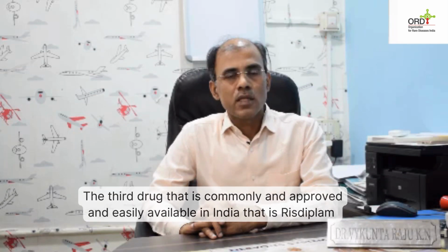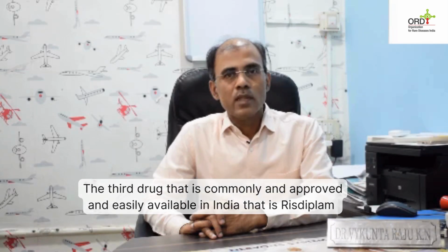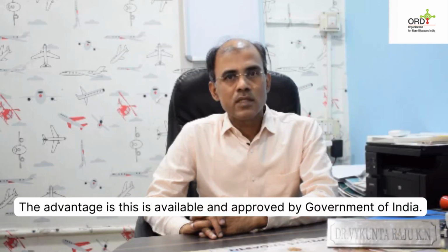of neurologists. The third drug, which is commonly approved and easily available in India, is Risdiplam, which can be administered by mouth. It should be given daily, as lifelong treatment. Again it is costly: based on the child's weight, the cost varies from 30 to 50 lakhs per year. The only advantage is that it is available and approved by the Government of India, anybody can prescribe this medicine, and parents can easily administer it.